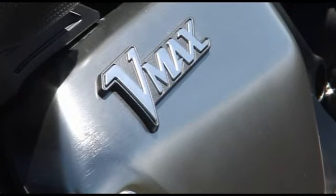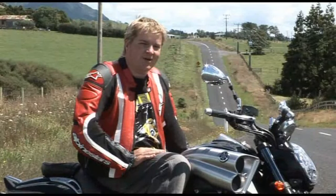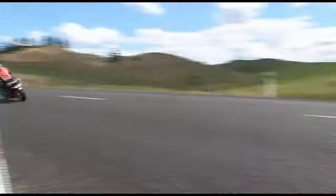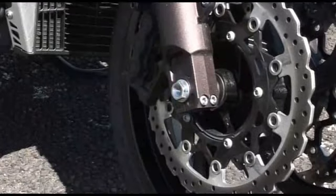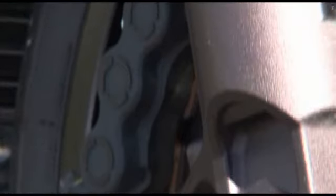This new V Max is V Max through and through. It's still got the big V4 motor, 1700 cc's. It still produces heaps of power, almost 200 brake horsepower, and also it's got heaps of torque, 166 newton meters of torque. Now what they've done this time is they've actually added a sporty bit to it as well. So it's got a very familiar Yamaha R1 front end stuck on it, 53mm forks, 320mm discs, 6-pot calipers, all the braking you'll ever need.